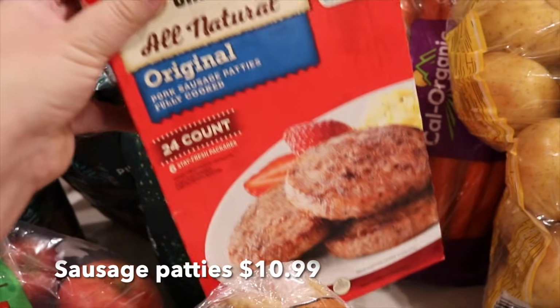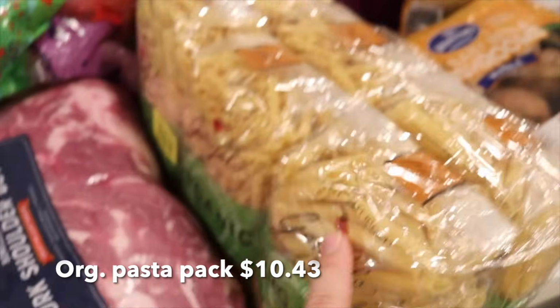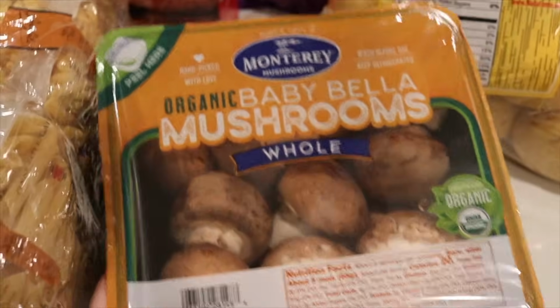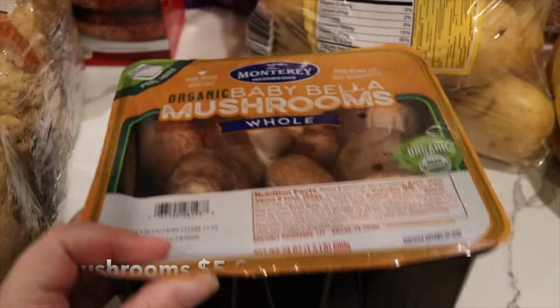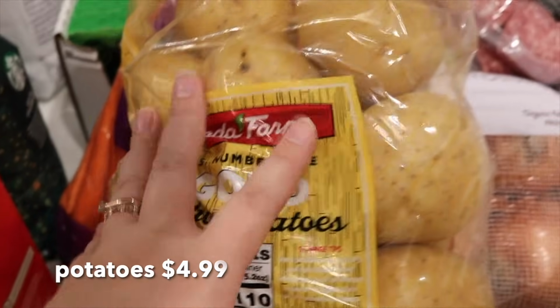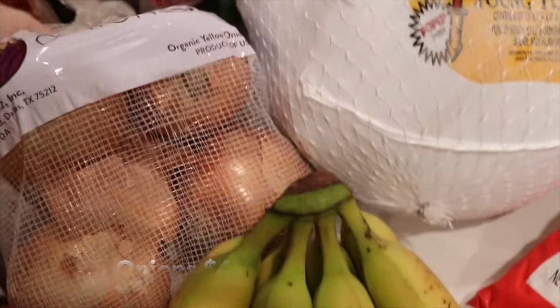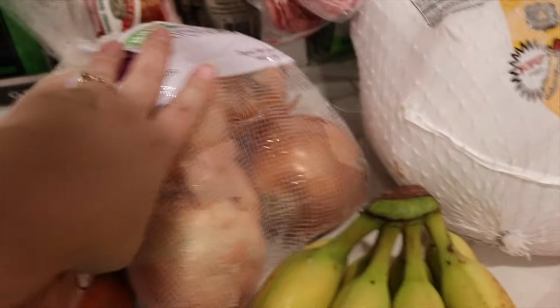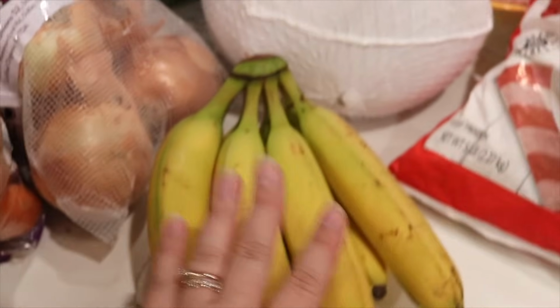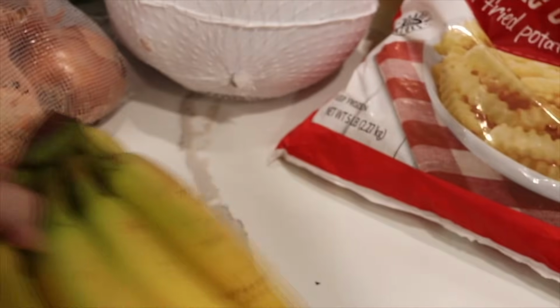Some frozen sausage patties, some more of the organic pasta at Costco, some little baby Bella mushrooms, and then we got some gold potatoes. Want to make like soups and things. I ran out of carrots, and then we have the onions. Because, I mean, it's soup season and casserole season, and pretty much any season you need a lot of onions. We are already almost out of our bananas that I just bought a couple days ago. So, here we are. Here's some more.